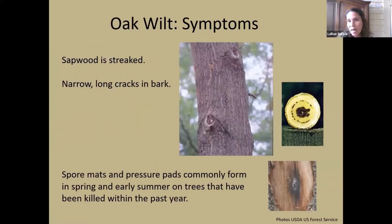The other symptoms are those spore mats. So if you look at the photo, you can kind of see how there's some streaking or some cracking in the bark. And then what will happen in the center of that cracking, it'll start to push out. And if you pull that back, you'll see these black spore mats underneath the bark.